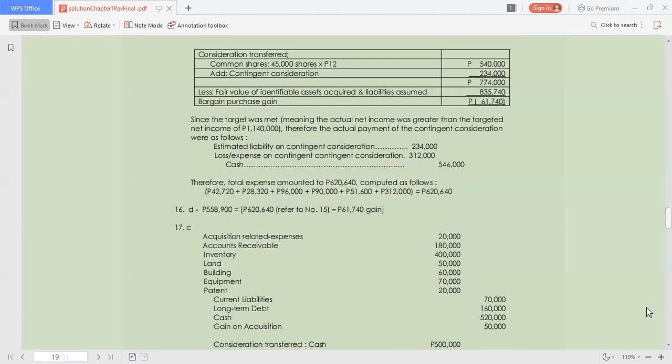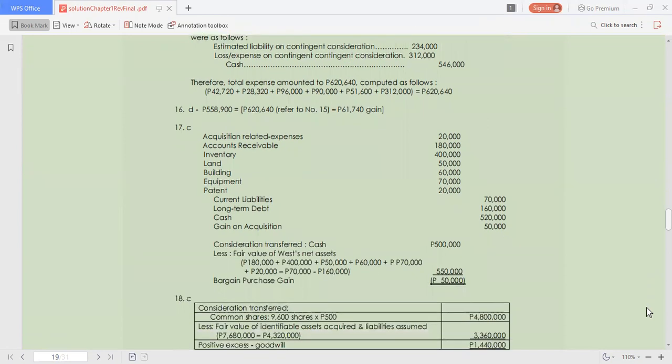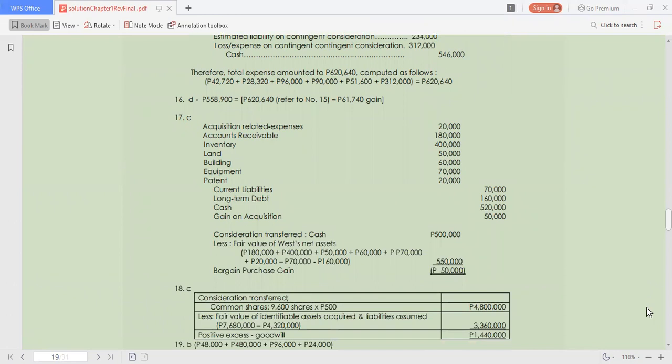So the credit to cash is 500,000 and 20,000. And the balancing figure is on the credit side. That means a gain of 50,000. So the consideration transferred of 500,000. Then we have the fair value of West net assets of 180,000, 400,000, 50,000, 60,000, and 70,000 plus 20,000 minus 70,000 and 160,000. So we now have the bargain purchase gain in the amount of 50,000. So we have now in number 17.